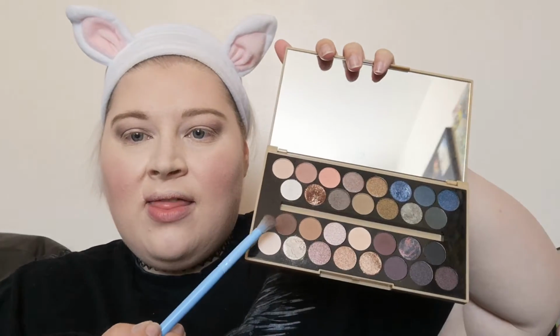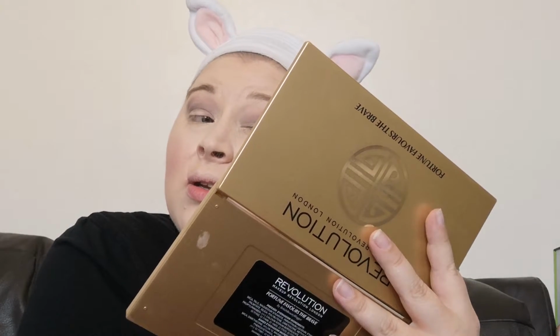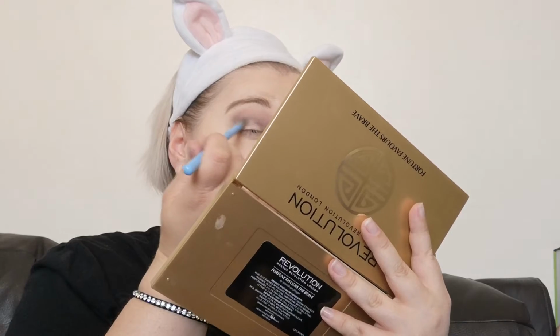Right, where's that chocolatey colour? I'm sure there's one. Ah, yeah. There's like a chocolatey colour here. There, right on the end. Just going to put a tiny bit of that on the outer corner. You'll see why I've picked these colours in a minute. All will become clear. Tiny bit.